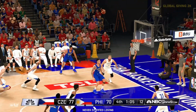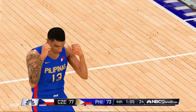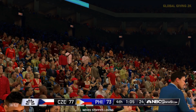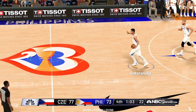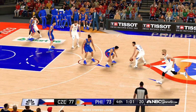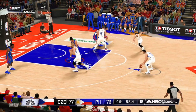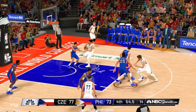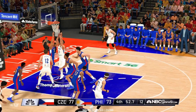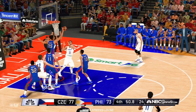From behind the arc, hits a three-pointer. They've been aggressive during this run, but they've also played under control. And it has them in a great spot to take the lead. They'd love to get a few stops now at the other end. Here's Sadoransky. Ooh, Thompson with the block. And he recovers it.